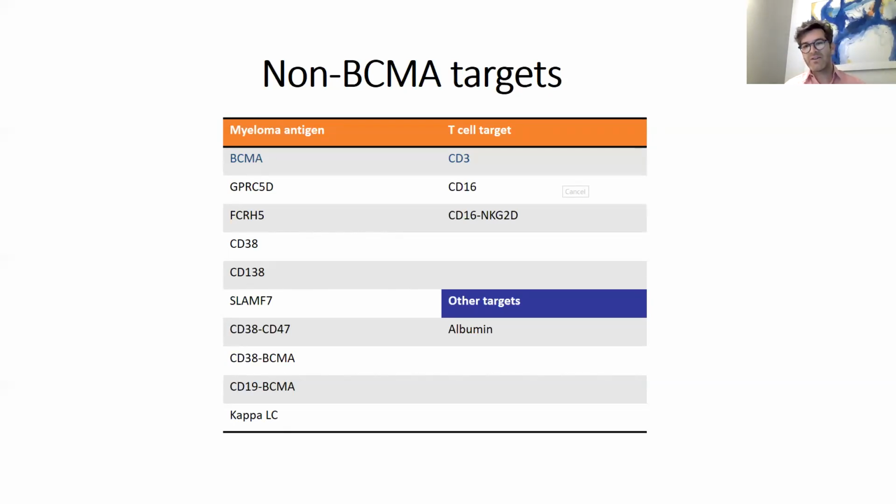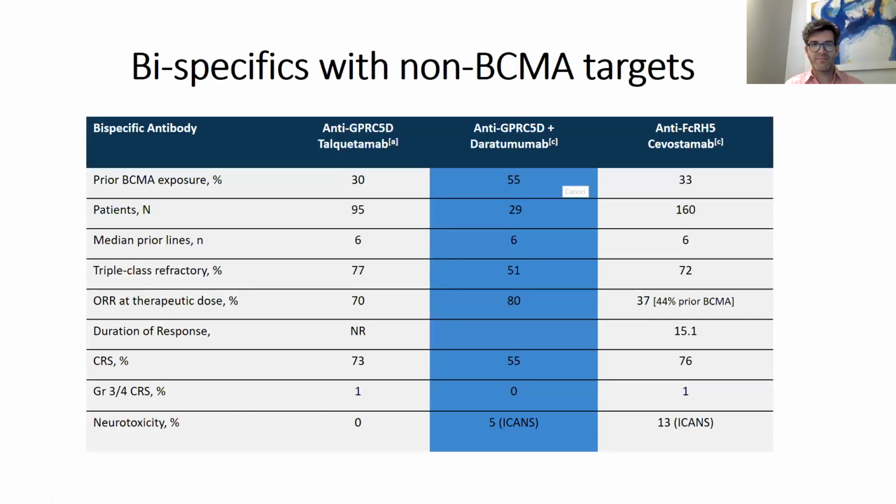We're also looking at other targets that are not necessarily the T cells. CD3 is the common target, where the bispecific binds to the T cell and drags it to the myeloma cell and activates it. But we are looking at other targets like CD16 and NKG2D, and these are more commonly seen in NK cells. But other targets include albumin as well, and I'll talk about those in a little bit.